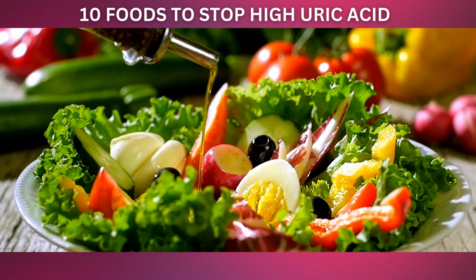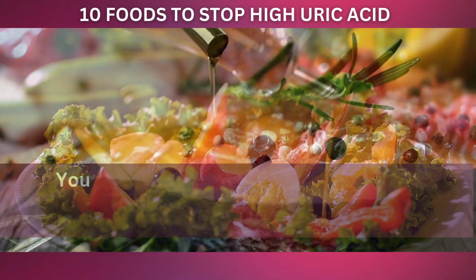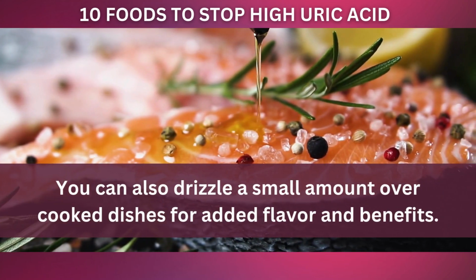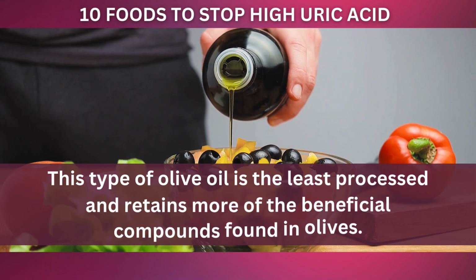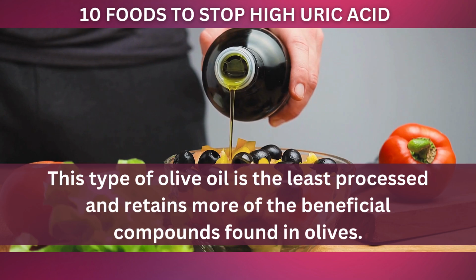Start including olive oil in your diet by using this to sauté vegetables or prepare salad dressings. You can also drizzle a small amount over cooked dishes for added flavor and benefits. For maximum health benefits, choose extra virgin olive oil. This type of olive oil is the least processed and retains more of the beneficial compounds found in olives.